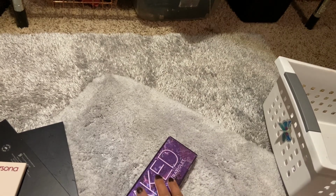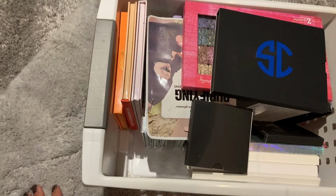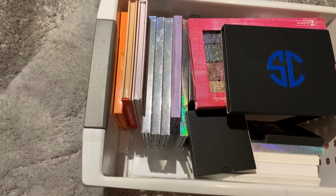I have a whole other basket. Wait a minute. Hold on a second. Okay, I must be an idiot. I totally forgot about this basket.